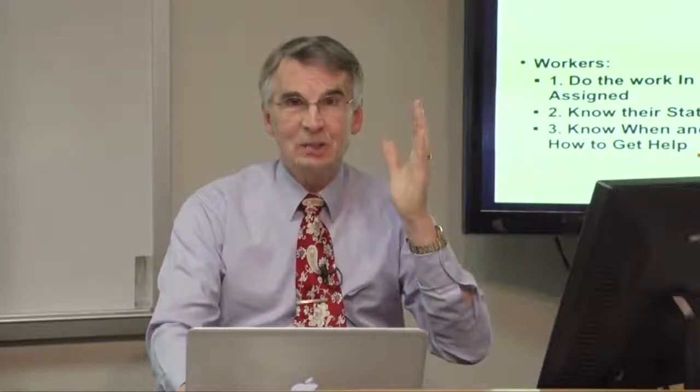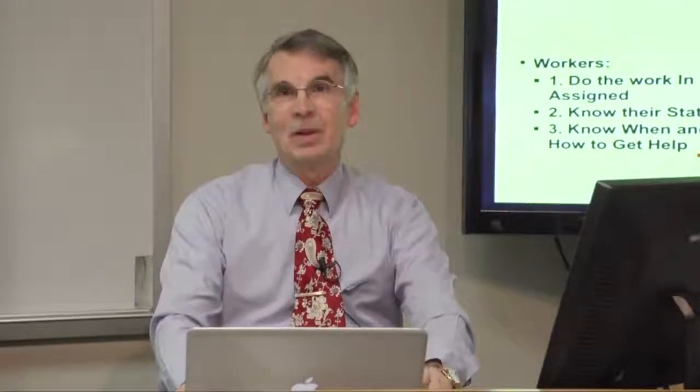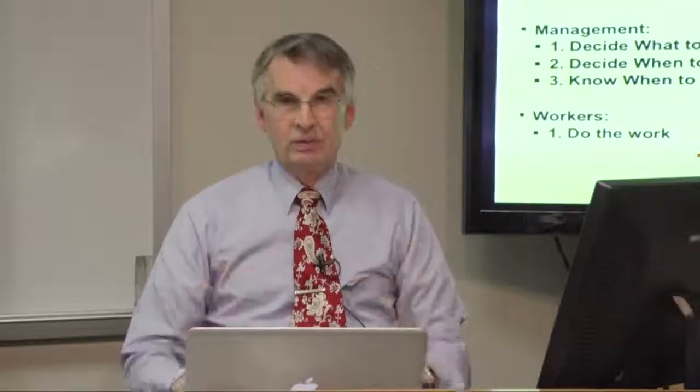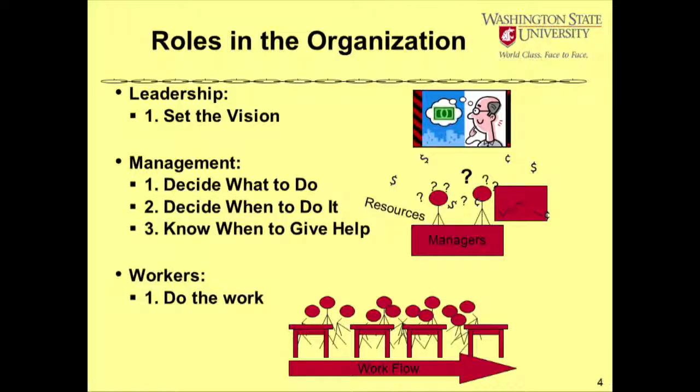So there's not a shortage of either the top or the bottom. There's lots of people who would like to be the CEO. There's a lot of people who can work at the bottom. But in the middle is the difficult group. It's the management group. It's the group who decides how we get all the workers to go in the direction that our CEO wants us to go. So they have to decide how to make that work, what to do, when to do it, and particularly when to give help. The workers on the bottom need to know when to ask for it, and the workers in the middle need to know when to give it.